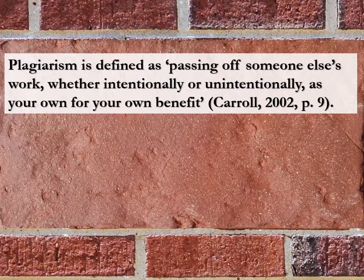So plagiarism. Plagiarism is defined as passing off someone else's work, whether intentionally or unintentionally, as your own for your own benefit. So plagiarism is a word that you're going to hear quite a lot, and we are going to explore it in a lot more detail, especially in the study and research skills module. Most of the time you will hear that plagiarism is basically copying and pasting information that you found online or in books into your own work. But of course, there are a lot more other types of plagiarism.